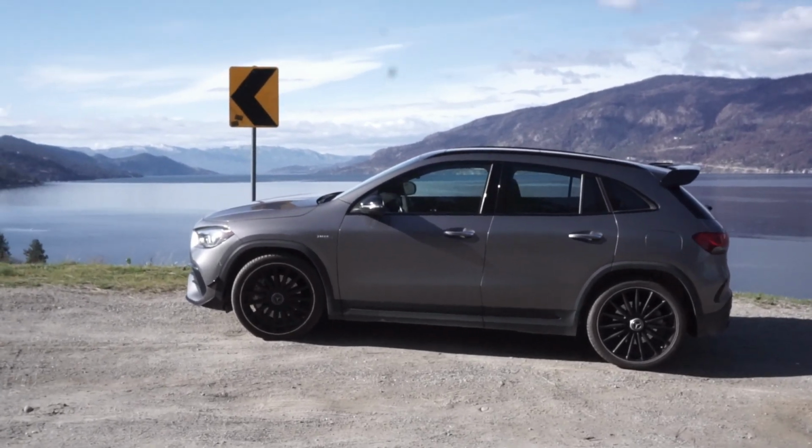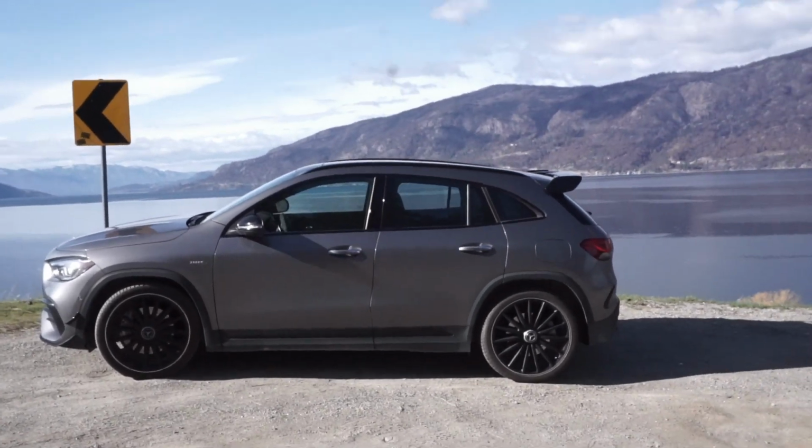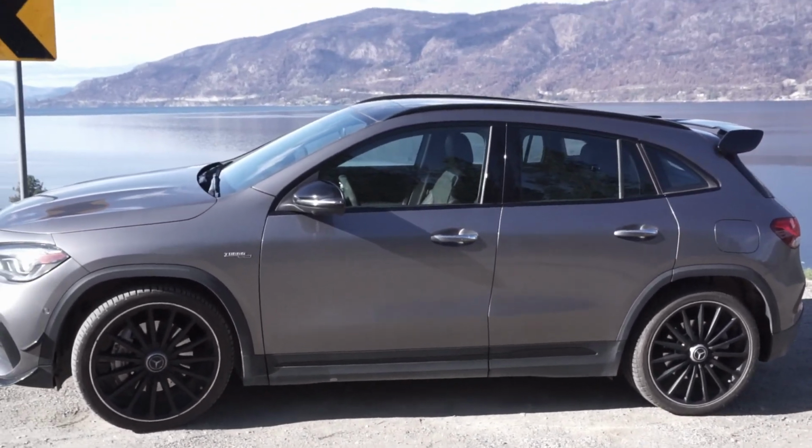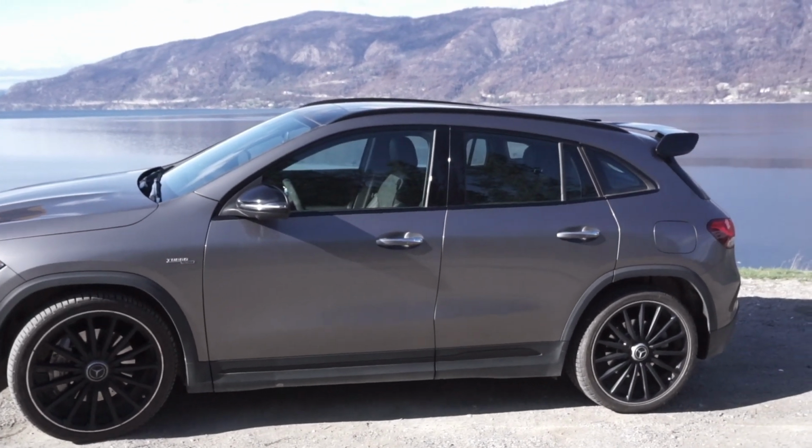Now, in my eyes, there are a lot of good things about the GLA class vehicle, but now it's time to get to the elephant in the room, and why I say that now that I've reached 10,000 kilometers, it's essentially worthless. Now, it's a pretty well-known fact that in the automotive world, luxury SUVs and luxury cars in general depreciate very quickly. Now, in the case of the GLA by Mercedes, this is a 2022. It has 10,000 kilometers, and according to the Blue Book value, it's in the low 40,000 range.